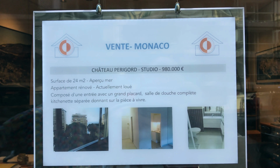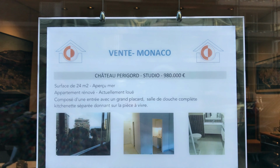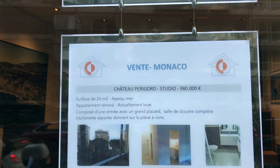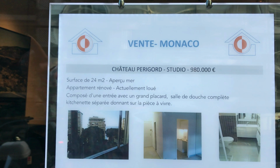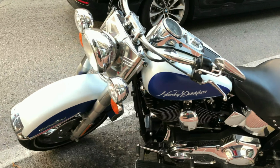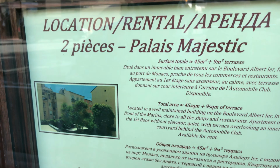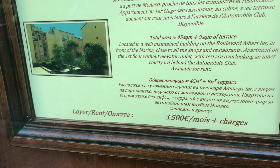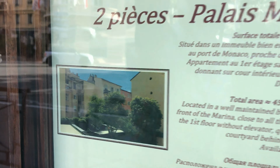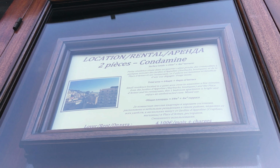Here we go, this is the cheapest property I've seen in all of Monaco. A studio, 24 square meters, which is 980,000 euro. This is pretty expensive. That's like 40,000 euro per square meter. How about that one? Still 40,000 euro. Check out this Harley Davidson. Very nice. 3,500 euro a month for a 45 square meter apartment here in Monaco. It looks pretty far out though, it doesn't look very classy. Still a lot of money. It's heaps of money. Wow.